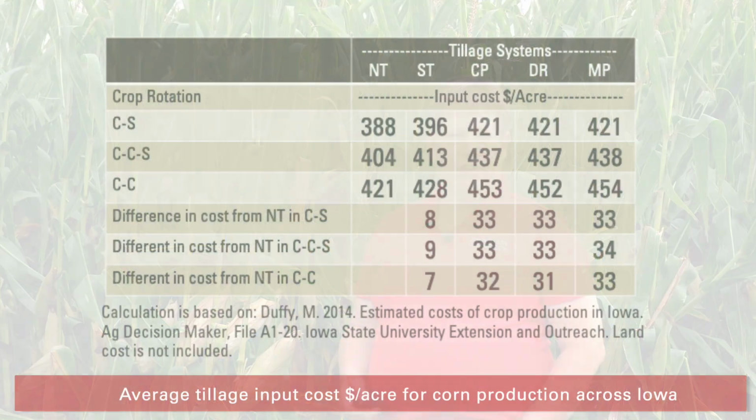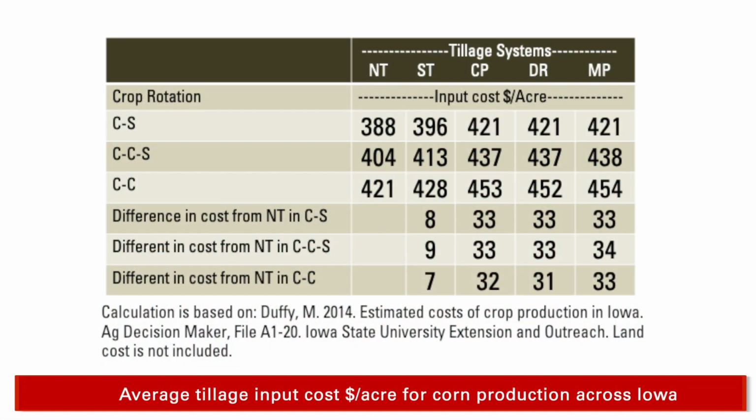So this slide is very complicated, and I want to tell you that this data was summarized a few years back. Corn prices and soybean prices were a lot higher at that particular time, so that would influence difference in numbers if I were to recreate this chart today. So we go across the top of the table, we see no-till, strip-till, chisel plow, disc rip, and moldboard plow, and then as we go down the table, we see the influence of rotations.